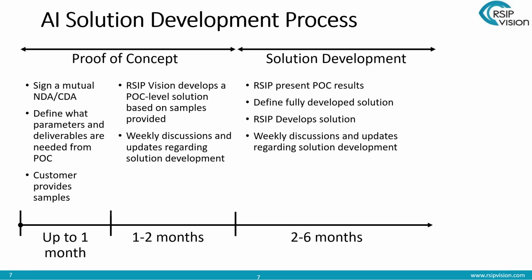And once we have the green light, then we define the fully developed solution. Of course, RSIP develops it, and this again takes place in weekly discussions and updates regarding the solution development. Again, we're doing it for you, and this is all part of the conversation. All in all, as you can see, the process can take several months, but after these several months, you can have an up and running AI solution customized to your needs, integrated into your medical device.